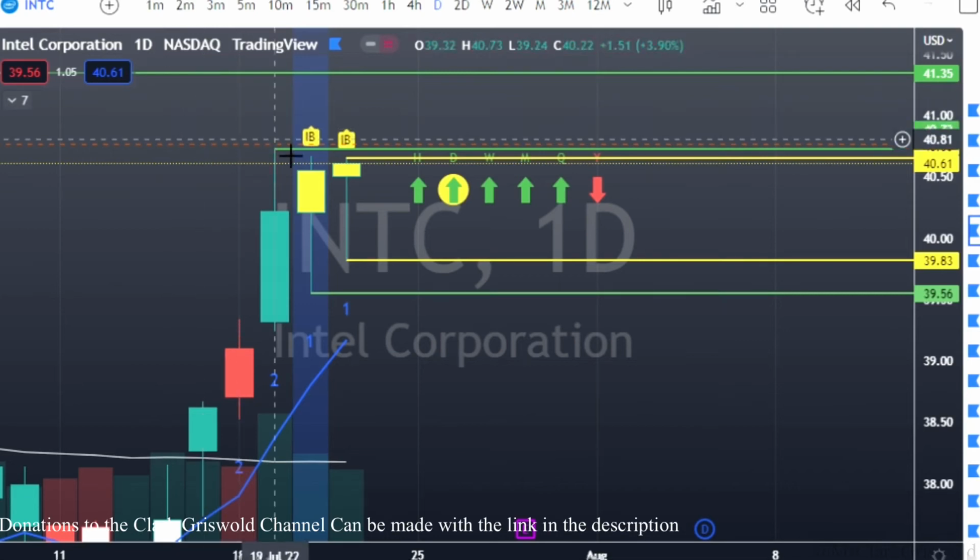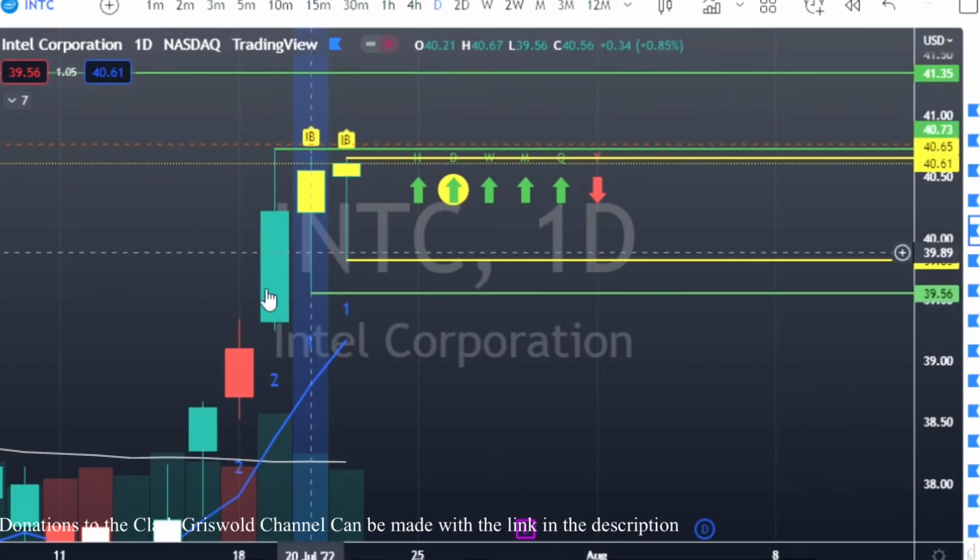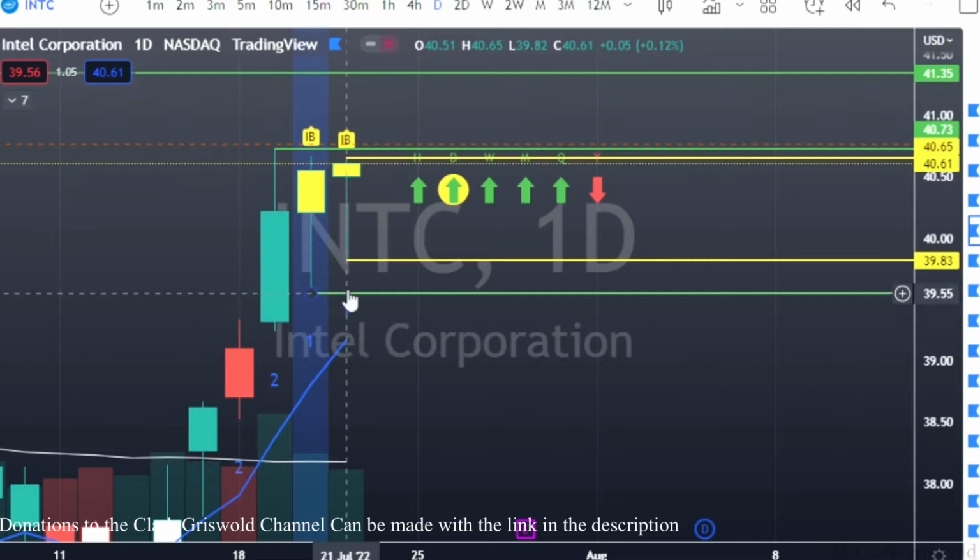Number 1, TradingView. That's what this platform is. That's how I chart all of my trades.